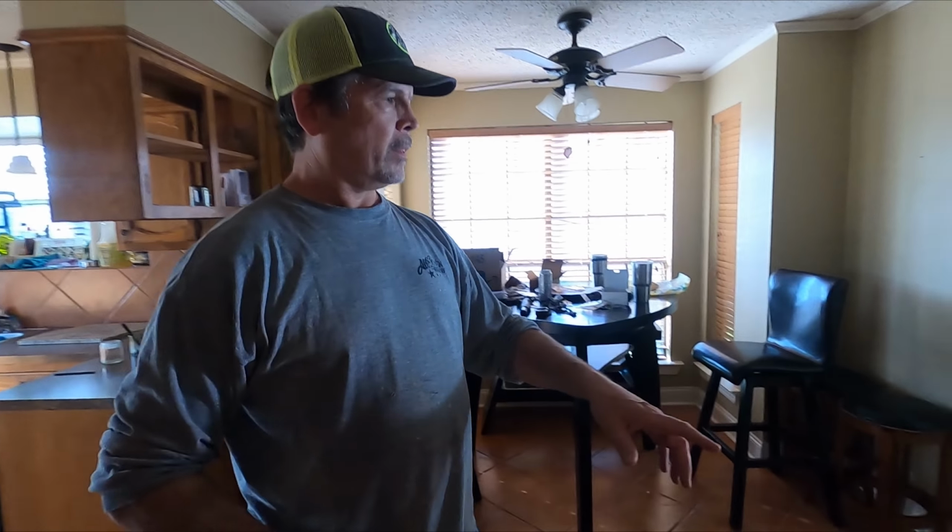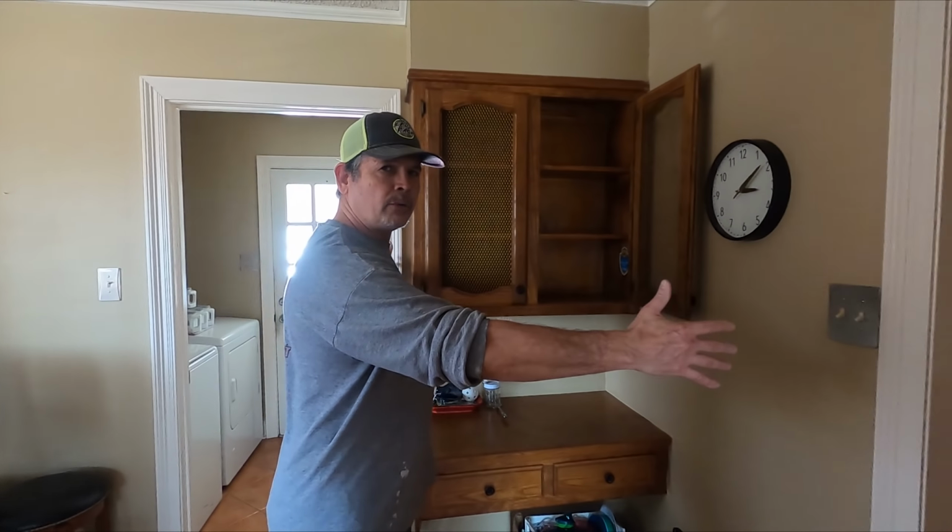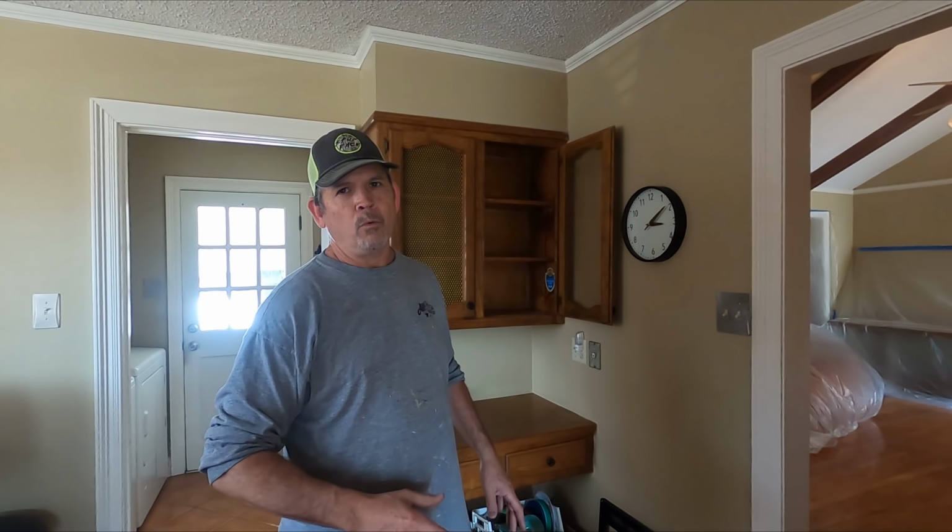Over here, this little desk is gonna get moved to this side, and we're gonna have a walk-in pantry right here, which will be awesome. People love walk-in pantries in the South. Well, let's go in the kitchen. All right, let's do it.